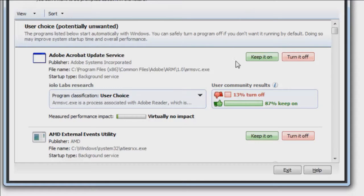And we're going to see here, and I love this. So community results, 13% turned it off, 87% kept it on. So that's pretty cool because it's telling you what other people have done. And measurement of impact right here, this is fantastic. This is something no other cleaner out there does for you. So this is going to tell you how much of an impact this is going to have if I shut it off. Will it help my computer? Will it not help my computer? So I'm going to go ahead and keep this on.